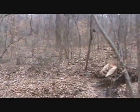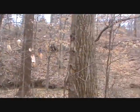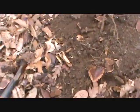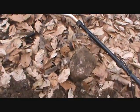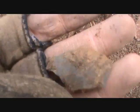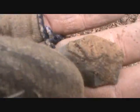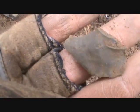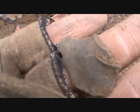Well, we're scouting new land here. This would have been a good place to camp. There's the hills and flat land and the creek all the way around in a circle. But right here, I got a quarter signal, 9 inches, and I haven't even found it yet. That rock was on top. But I dug up an arrowhead chipping. It's the first one I dug up in 2011 here. And it's the first chipping I've ever dug up. So it's pretty cool. Creek right there.